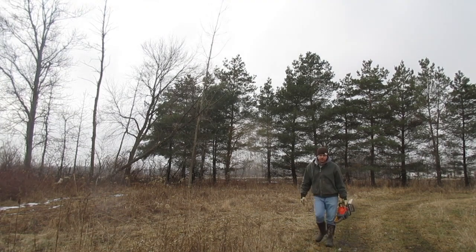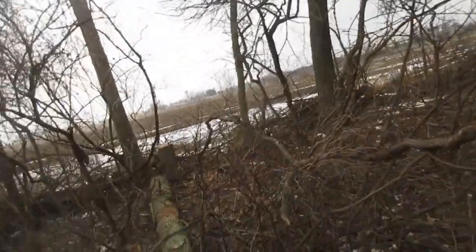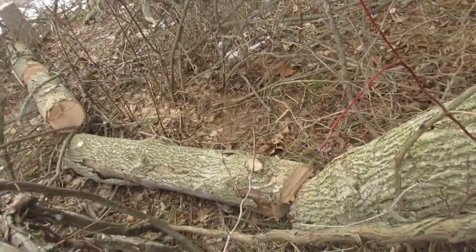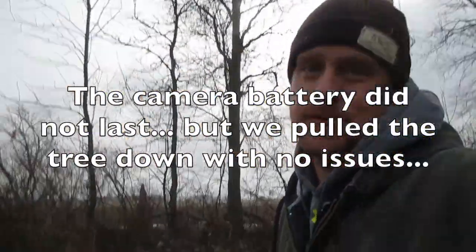Well, another proven fact, nothing can be easy. So we'll hook it up to the Ranger and pull it out of the other tree. Alright guys, the battery lasted a little longer than I thought it was going to. We were able to cut the tree down, and then I also made one, two, three more cuts. So I've got that, and then we're gonna try to tear it down with the Ranger, all before the camera battery dies.